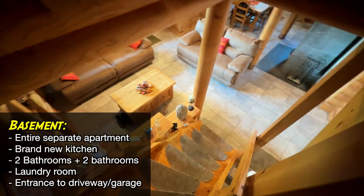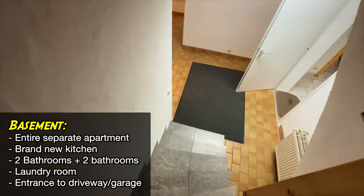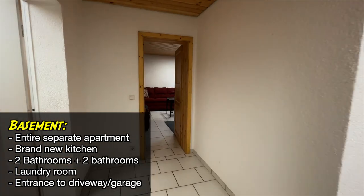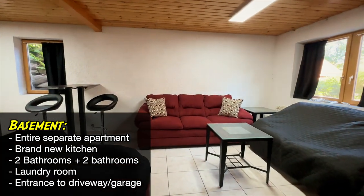As we walk downstairs, you'll notice the basement level is essentially another apartment. This is ideal for your older children or long-staying guests. The apartment has one bedroom with an ensuite bathroom, a complete brand new built-in kitchen, a living room, laundry room, plus another bathroom with a shower.